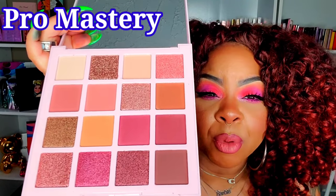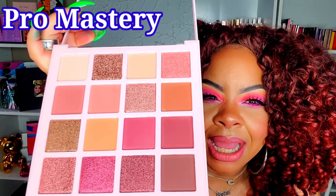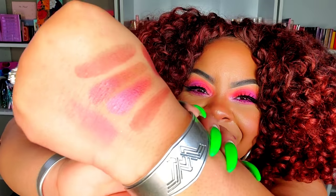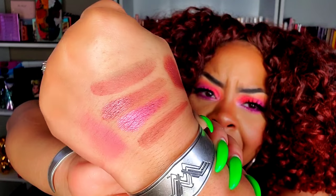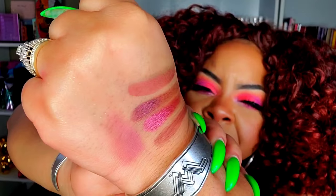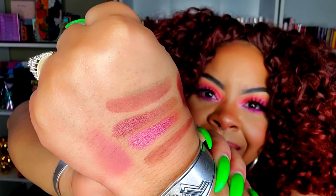And these shades are more pinky, more romantic, guys. Those shades are just darling. And these are a few of those shades swatched. Very sexy. Very cute. Very romantic palette.